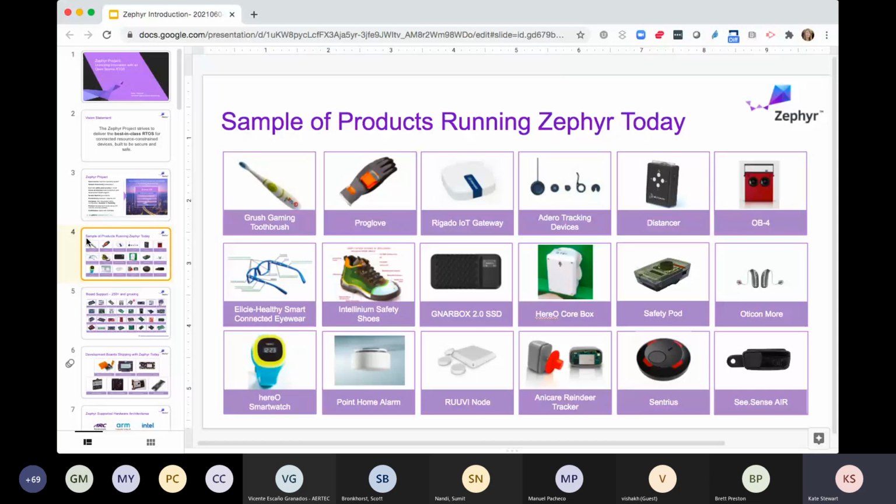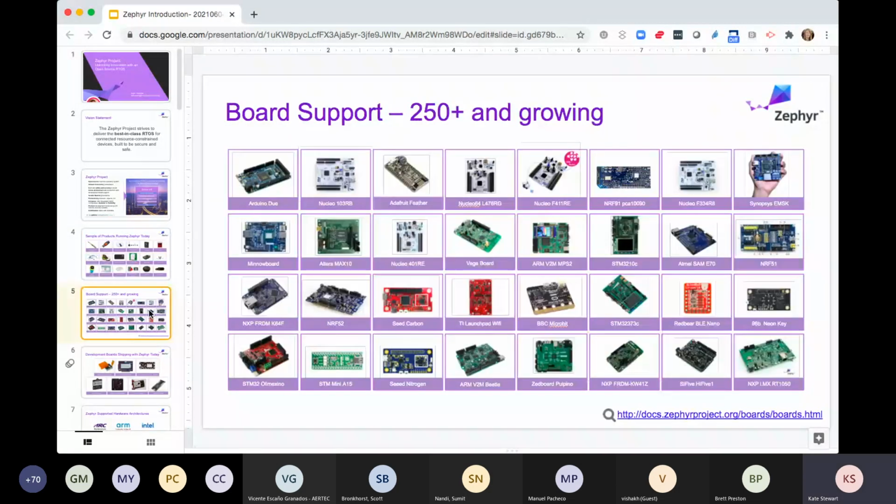One of the things I'd welcome from the community is that as you learn of a new product that's running Zephyr, please let us know on social, so we can start to add it to this dashboard of products. It varies. The very first one we came out with was with Brush Gaming, pretty much at the start. The most recent one that's just emerged that I'm aware of is the C-Sense Air, which goes on your bicycle and lets you track it in case someone steals your bike, or you want to monitor where it travels. So there's a wide range of products that have emerged using the capabilities in power management and communication. Some of this you can see if you look in our repo. There's a boards directory inside the Zephyr code base and in our docs, and all the supported boards are listed; there are over 250 now.